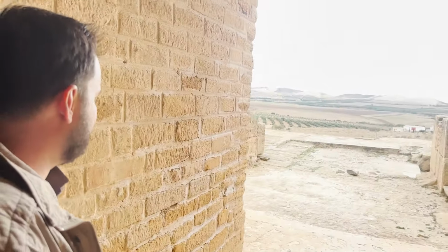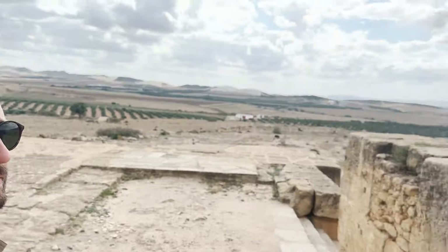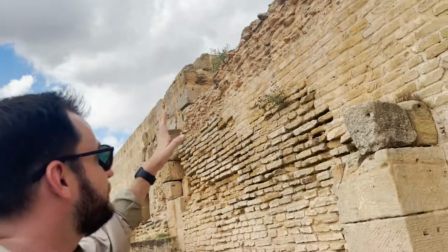So coming back out into the light, where I'm right now, before they reconstructed the podium, this was a secondary temple. There would have been a temple to Juno, right here, supplementing Jupiter on top.